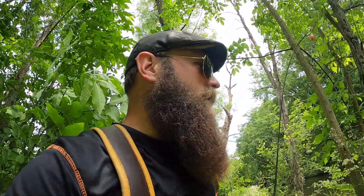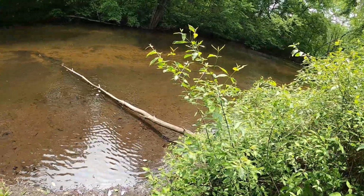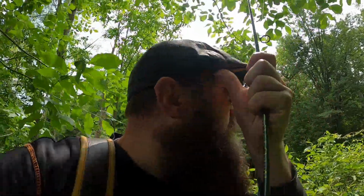I snuck up on a mama wood duck and her babies. They're all heading down river now. That was cool. It's a good spot to try and fish, but it is shallow. It's only like ankle deep here. Can't really do much with that. Try to find something a little bit deeper.